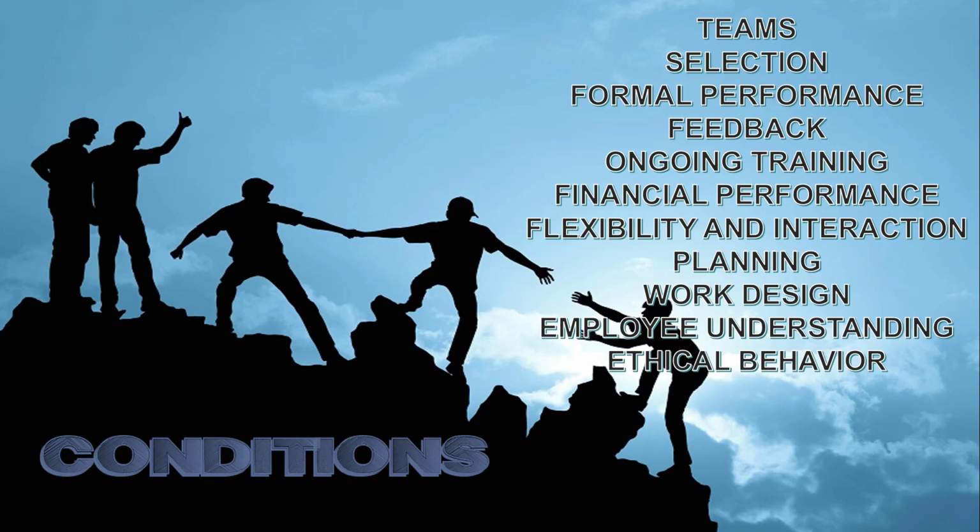The eighth condition is work design should allow employees to use a variety of their skills. Number 9, employees understand how their jobs contribute to the finished product or service of the organization. And then lastly, and very important, ethical behavior should be encouraged in our organizations. Practices involving rewards, employee empowerment, and jobs with variety contribute to high performance by giving employees skills, incentives, knowledge, autonomy, and satisfaction, another condition that we associate with high performance.